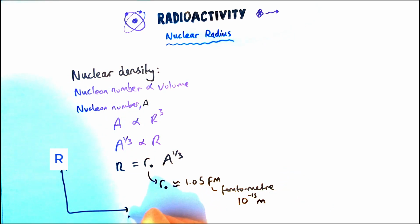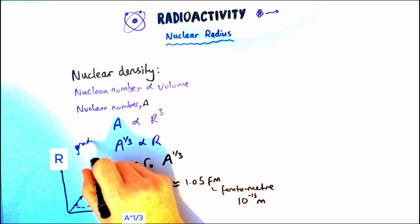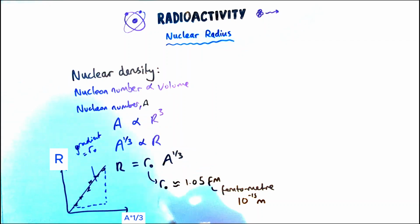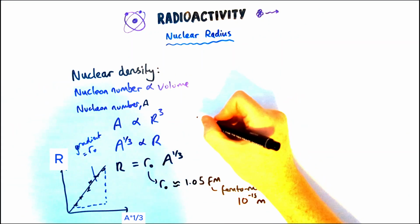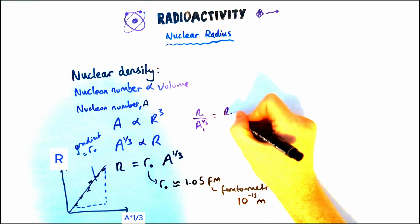You wouldn't be given this on your equation sheet for a couple of reasons we'll go into, but generally speaking it is just an estimate. So more likely than not in a question you'd be asked to calculate that first, or they'll tell it to you in the question before you can use it. To work out R0, you might be given a graph of the cube root of A and R, and then work out the gradient of that to give you R0, because it's R divided by the cube root of A. So to use this relationship, you just plug your numbers in once you've been given R0 or calculated it.